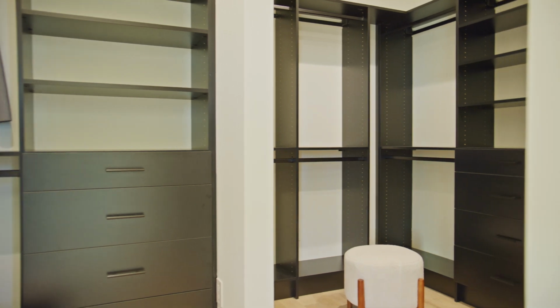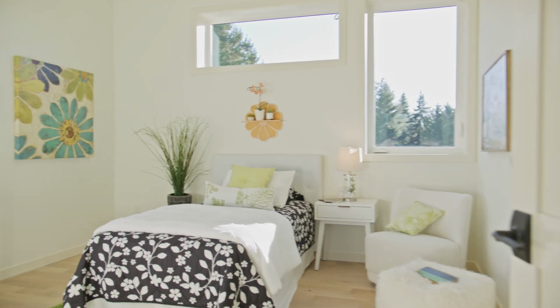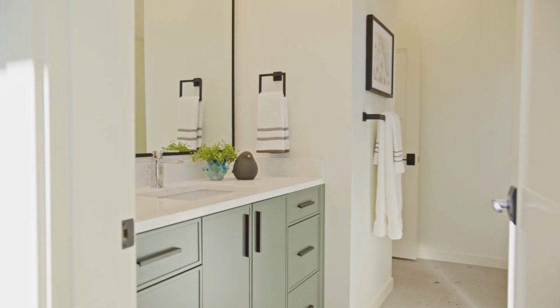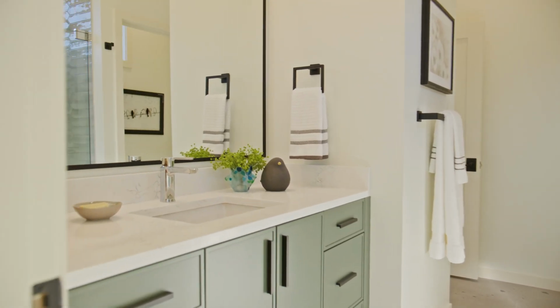Down the hallway, you've got the secondary bedroom, which also has an ensuite bathroom that adjoins the hallway as well, and a stacking washer and dryer in the hall, just in case you have the need to do laundry from the upper level.